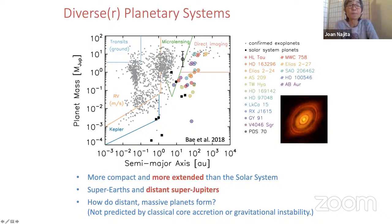The planets that are implied by all these structures that we see here are typically at solar system or larger distances, and they range from ice giants to giant planets. So this shows that these other solar systems have similar or larger mass planets at similar or larger radii than the planets in our own solar system, pointing again to the incredible diversity of the outcome of planet formation.